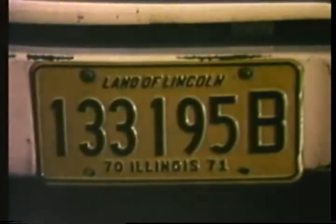There is suspicious activity on loading platform at Clark Warehouse. Request NCIC check on Illinois truck, license 133195 Bravo.